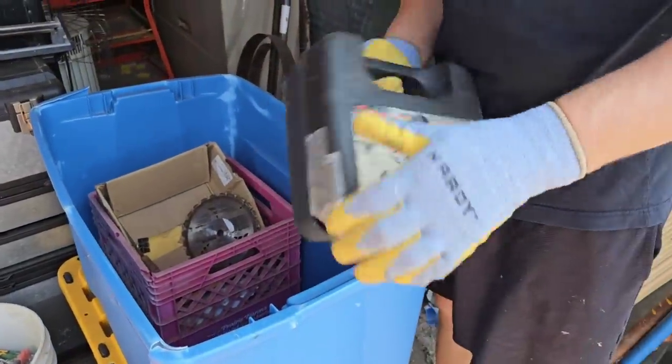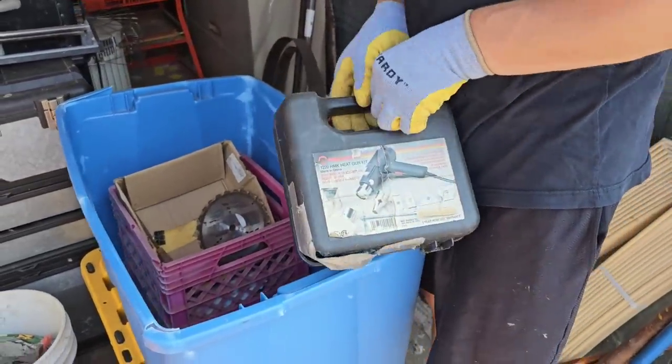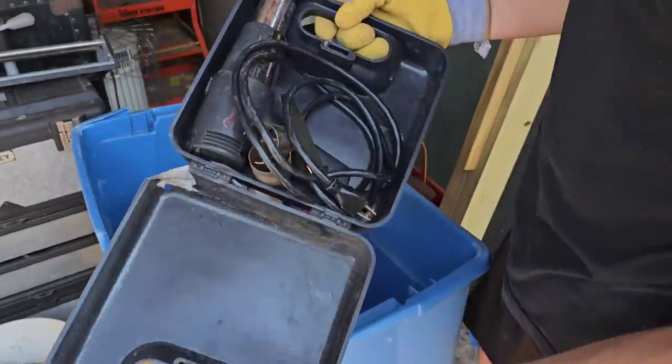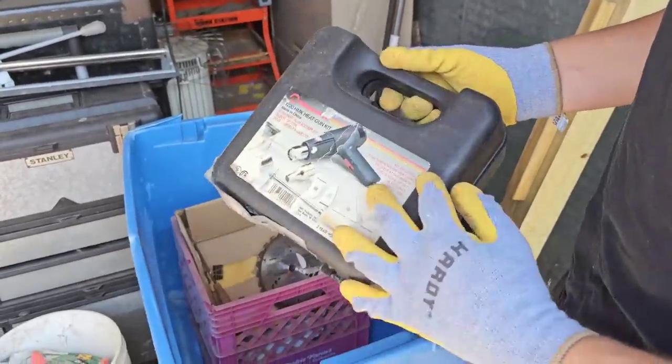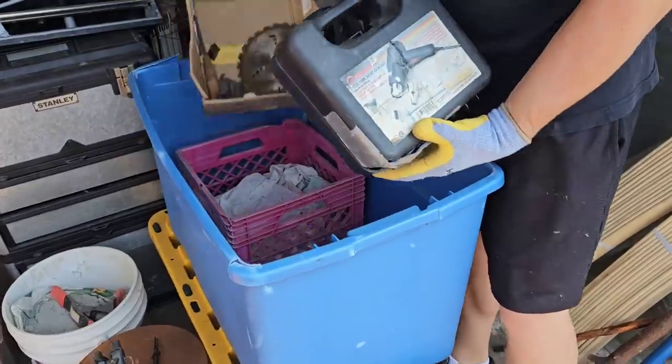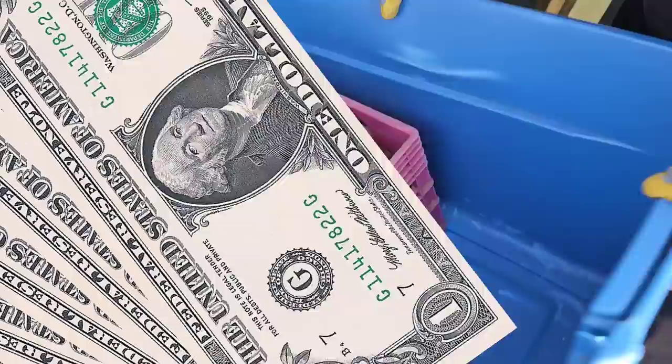A little heat gun here. I've come across some of those that are a lot more inexpensive than you think. Yep, this is a Milwaukee too. So that's a great brand. Cha-ching. So at least another $20. The money's definitely adding up.